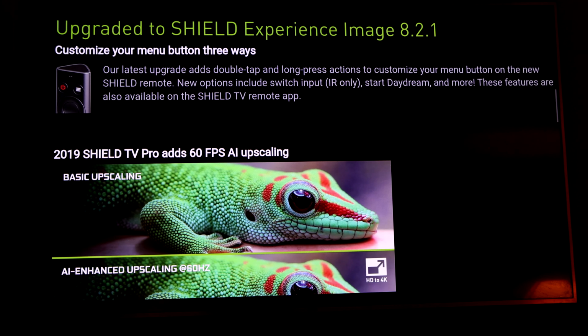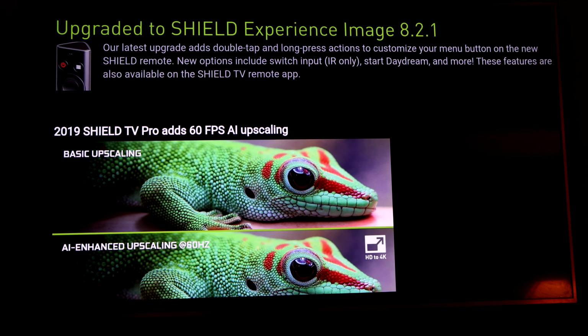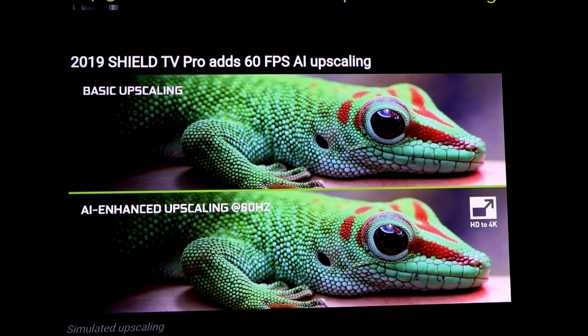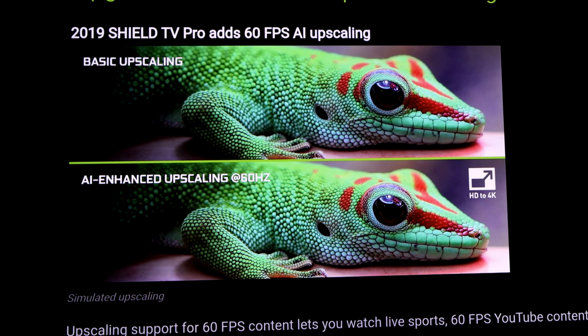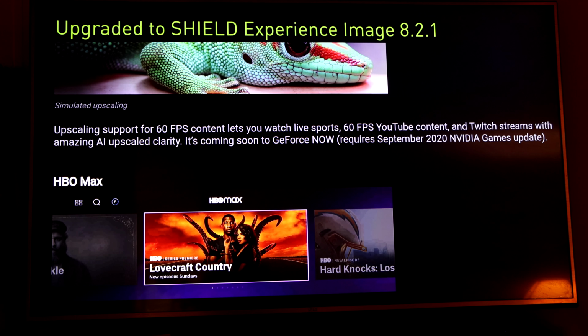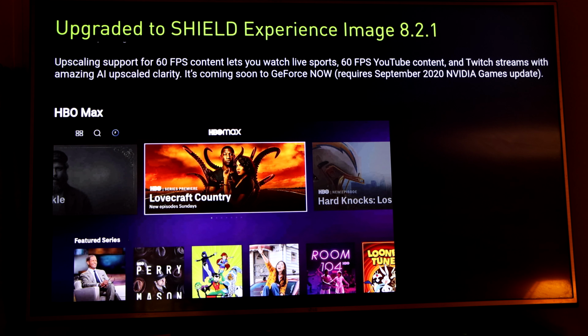2019 Shield TV Pro adds 60 FPS AI upscaling. These are, of course, demos, the basic upscaling on top, and you have your AI enhanced upscaling at 60 Hz at the bottom. And of course, those are simulated. You're not going to be able to see it correctly if I'm not recording. I'm only recording in 4K 30, so it might not be able to do that. I don't think this camera records in 60 Hz. I don't know, it might. These are, of course, some of the enhancements on it.